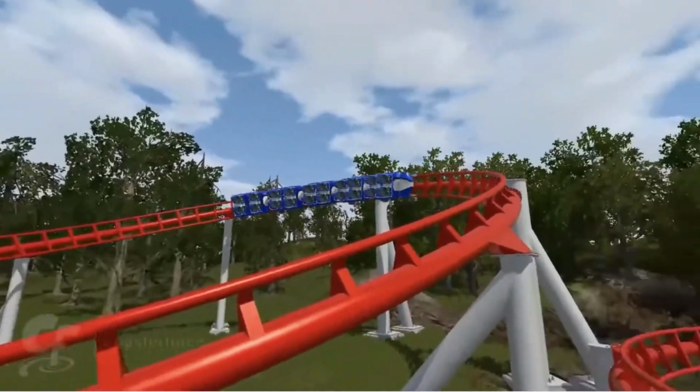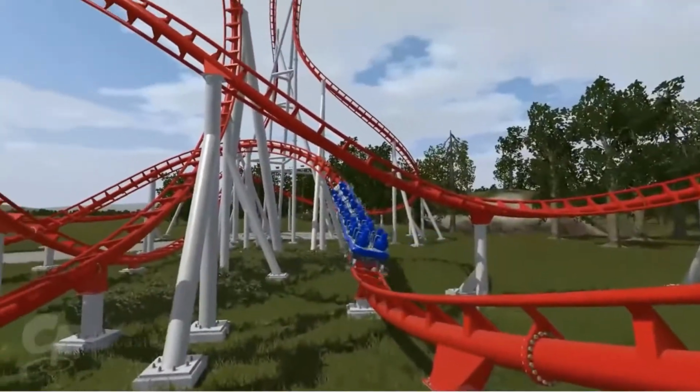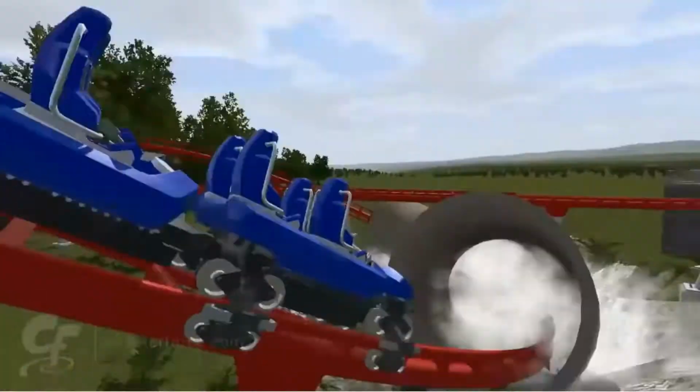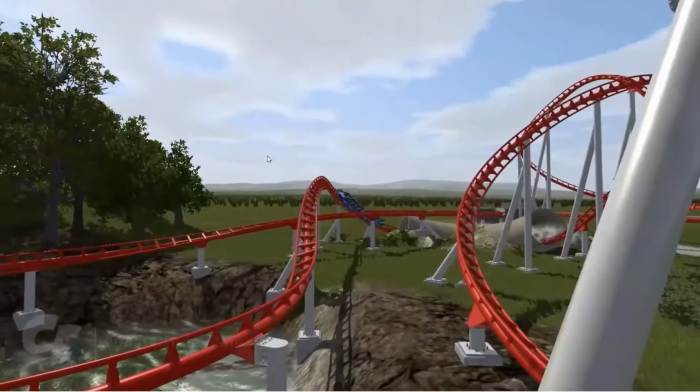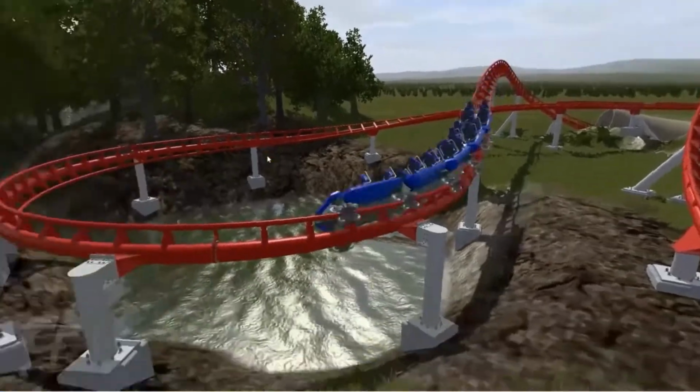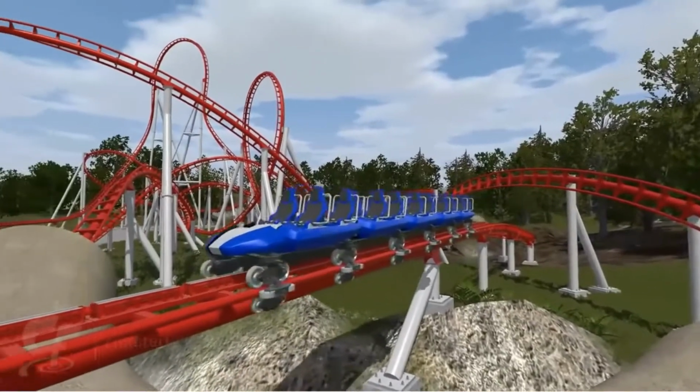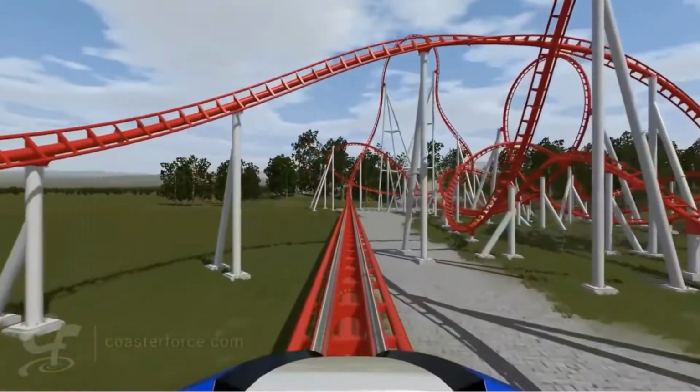So it's gonna be a cloned model, but this will be the first of the Vekoma Firestorms, and that's the name of the model. So the second one will come out in like 2020, I think, in China. But this coaster is also for China, but it's just an awesome looking ride. Here's the POV of it here.